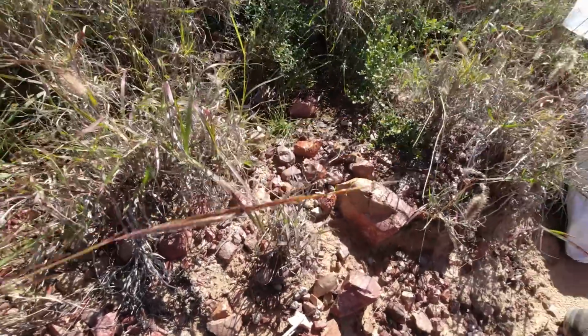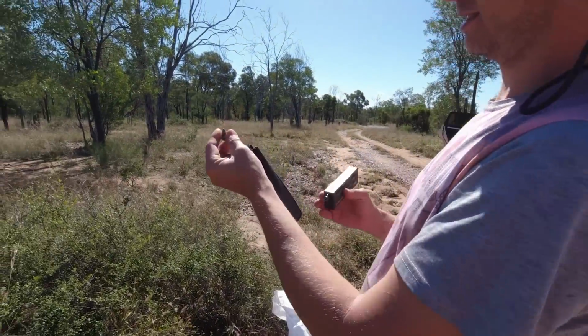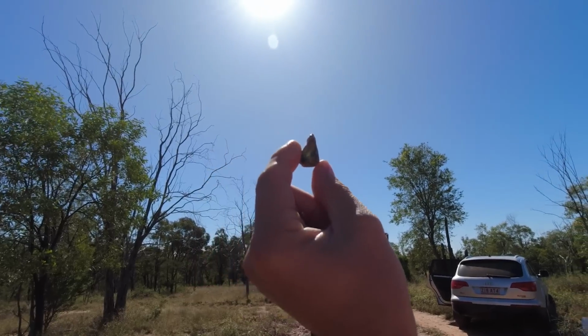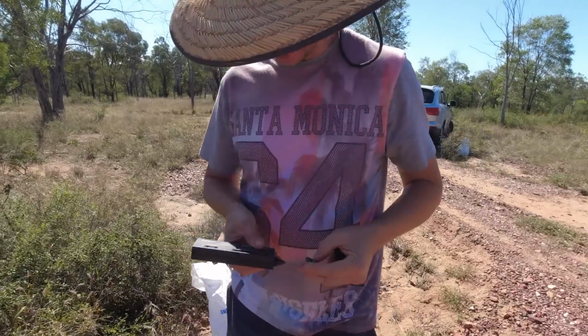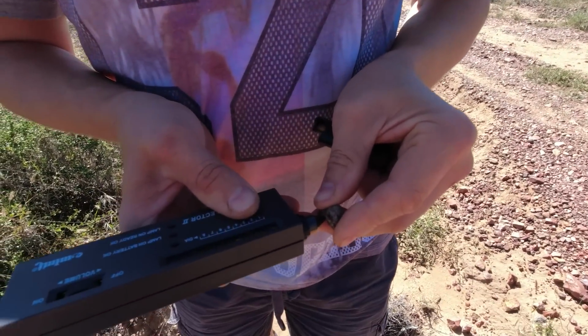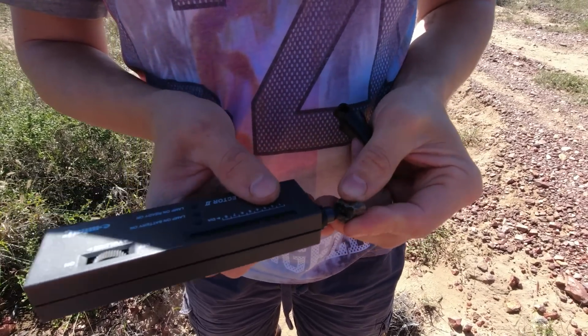Because it was so flat, I'm thinking, oh, it's evenly sized. But it's see-through and it's green. It's totally see-through, man. That's a piece of sapphire. I've got my tester here, let's give it a go. You can totally tell it is. It's definitely not glass. No. It goes up.